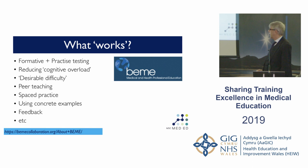Having students teach each other within appropriate guidance and boundaries is a very effective way of helping them learn. Spacing out teaching rather than having it in blocks. Using concrete examples that students will be familiar with, that are in their long-term memory, that you can pull out and stick new information onto. And feedback, which you've already heard about, if done properly, is a very powerful teaching technique.